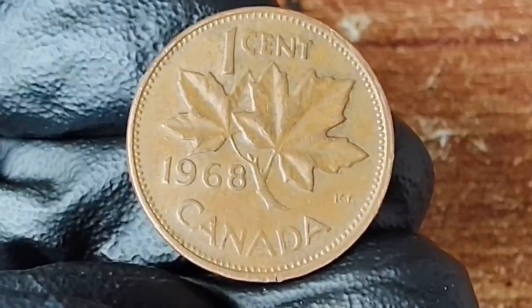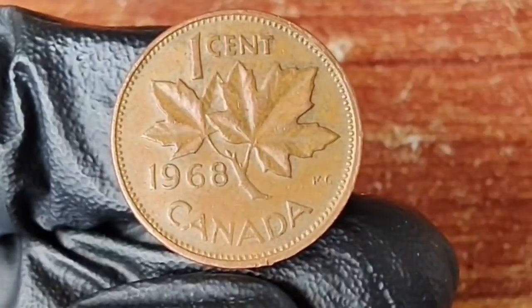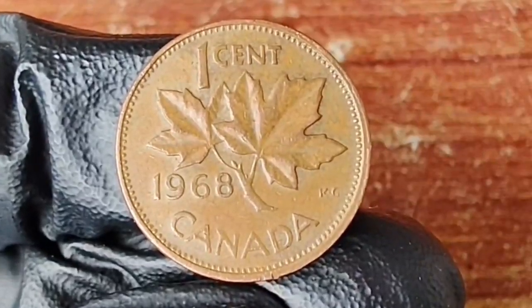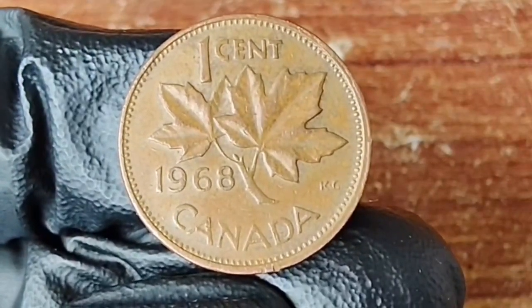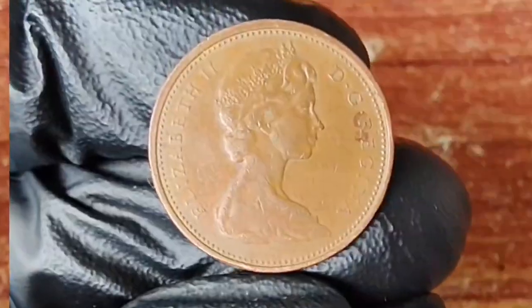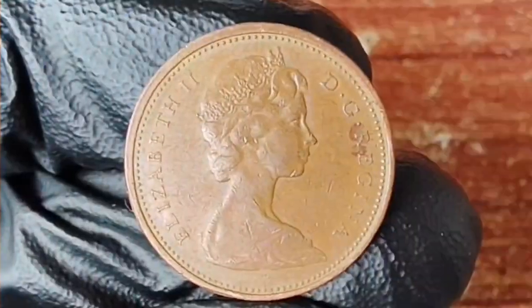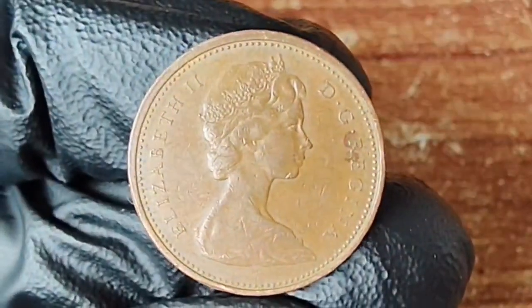For example, published guide values show approximately $0.05 CAD for an EF40 example, while higher mint state grades can rise substantially. One current guide lists MS 64 around $12.2 CAD, MS 65 around $17.9, and MS 66 around $62.6. These are guide values, not guaranteed selling prices, and actual market prices can vary.